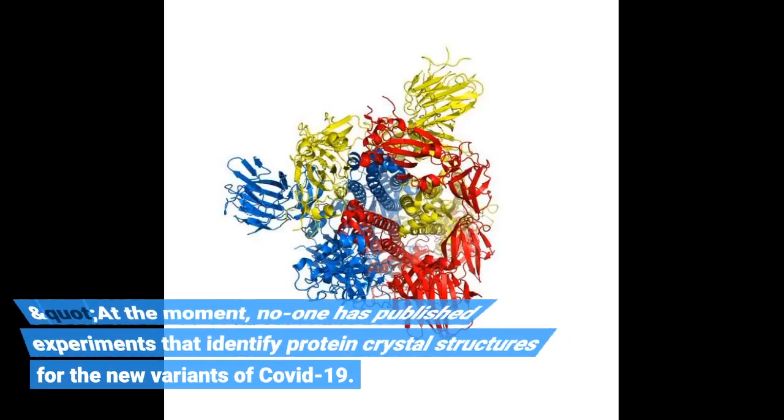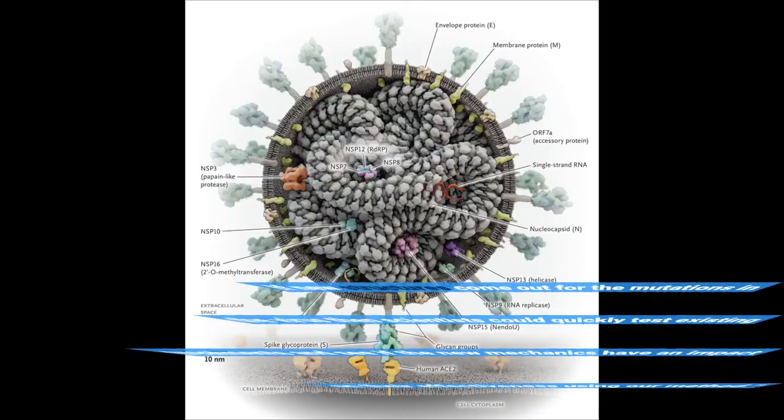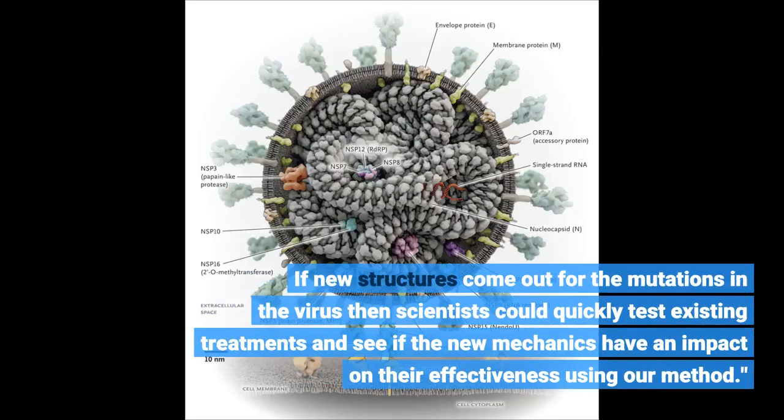At the moment, no one has published experiments that identify protein crystal structures for the new variants of COVID-19. If new structures come out for the mutations in the virus, then scientists could quickly test existing treatments and see if the new mechanics have an impact on their effectiveness using our method.